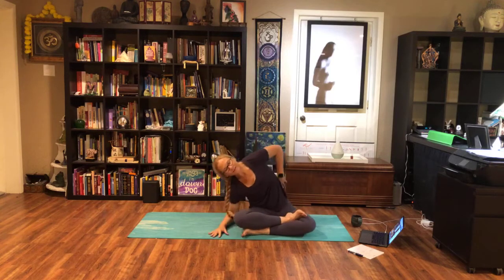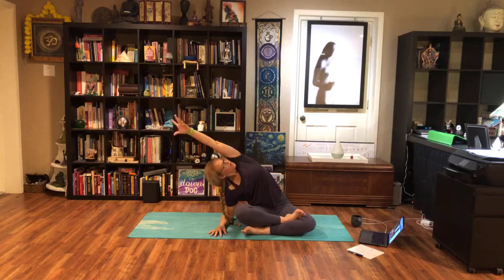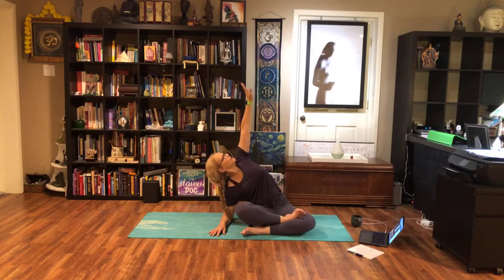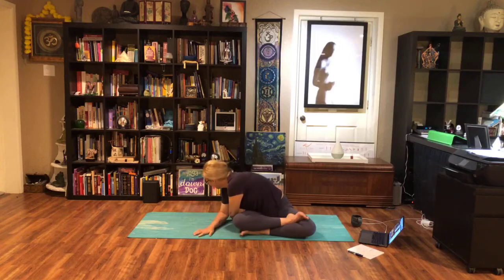Right arm comes down, left arm reaches. So everything about today's practice is about angles. We have a couple of angle postures that we're going to go through. Now we have angles in all kinds of postures like this one right here. This movement that we have going on with that forearm down and this arm reaching, that's the same movement we do in side angle, except the leg placement's different. We're going to allow that left hand to come up. We're going to circle through. Left arm comes through.